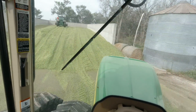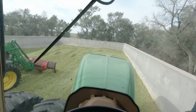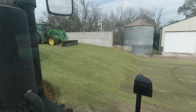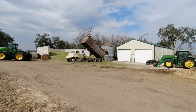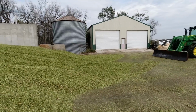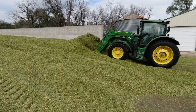This is starting to look like something, huh? There's the last load. He fudged it. He got too deep and he fudged it. That's a good day, being done by 12. Eat lunch.